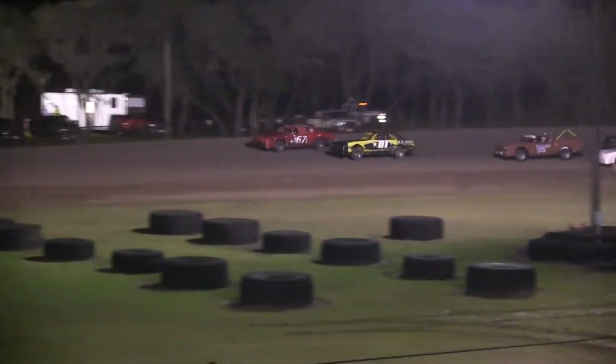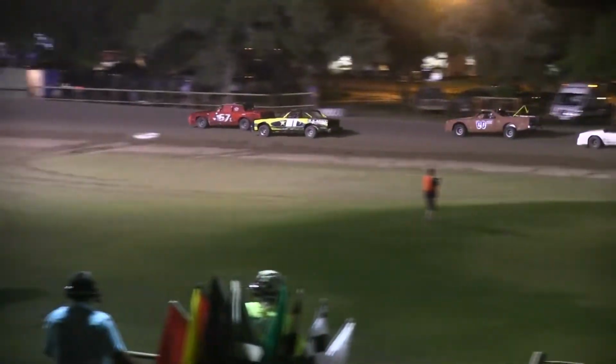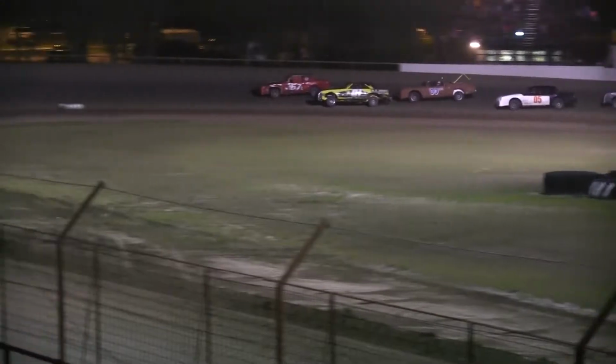Lots of bumping and banging going on. Copeland now getting around Alasko to crack that top 5. Travis Copeland up to 5th. George Alasko back to 6th.